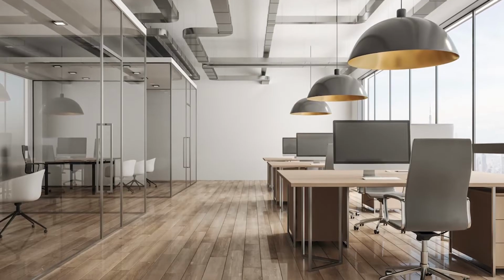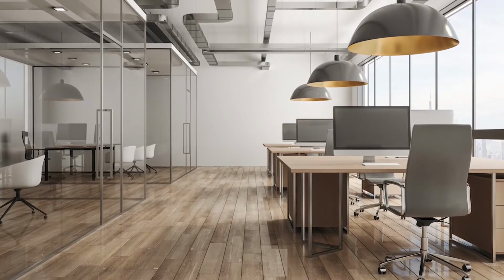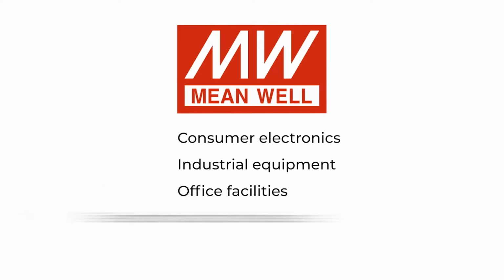Offering universal functionality and power factor correction, Meanwell power adapters are highly reliable and meet all safety standards. Applications include consumer electronics, industrial equipment, office facilities, and telecommunications devices.